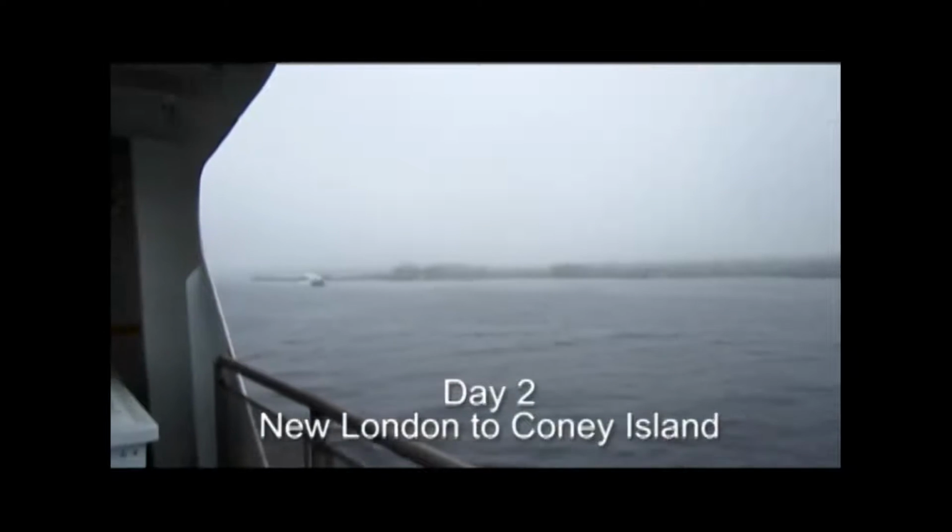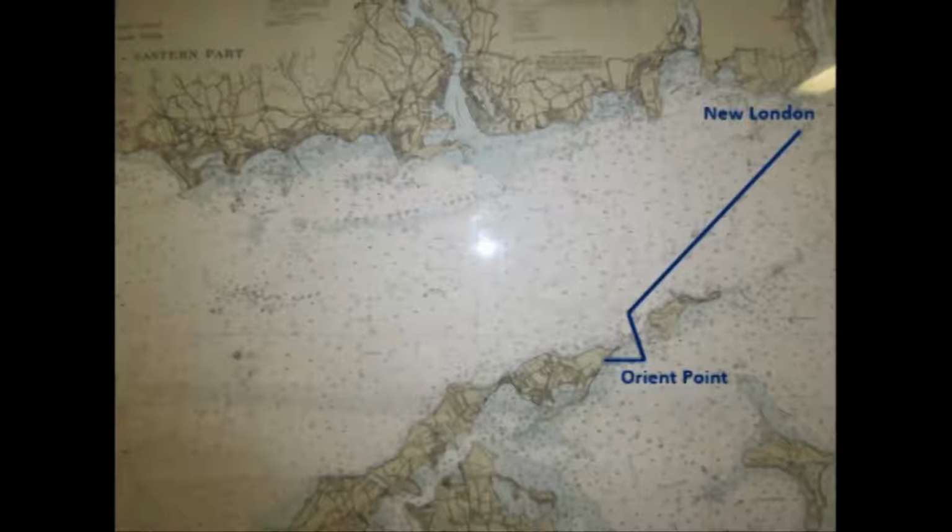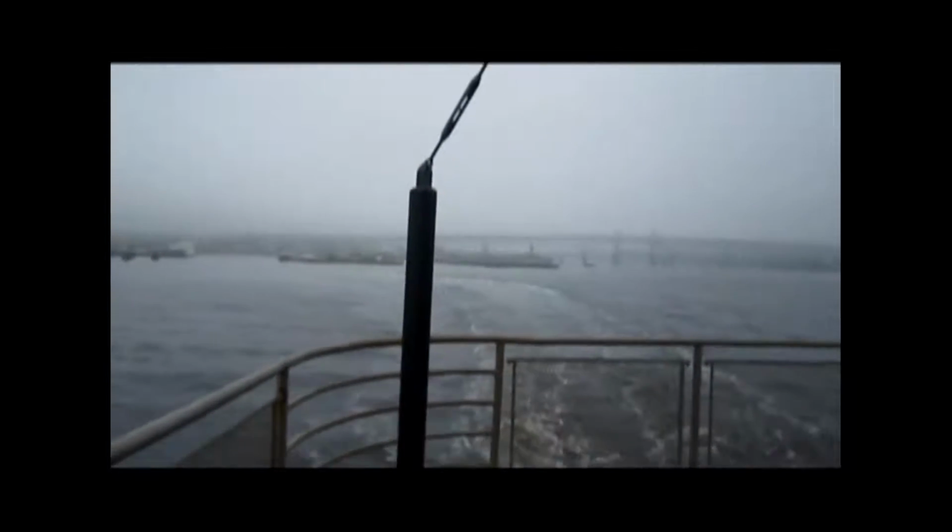Day 2 started with the New London ferry to Orient Point, Long Island, a $29, 1 hour and 20-minute trip across Long Island Sound.